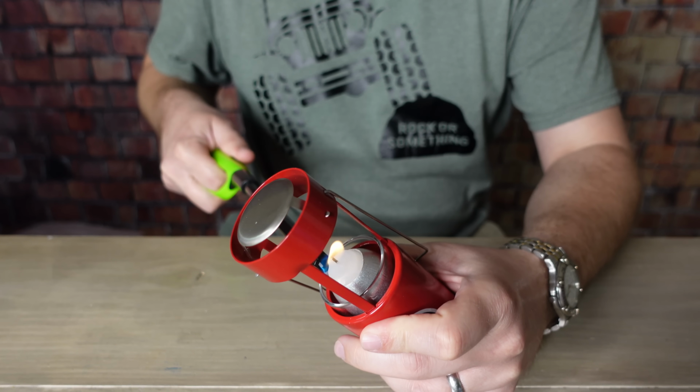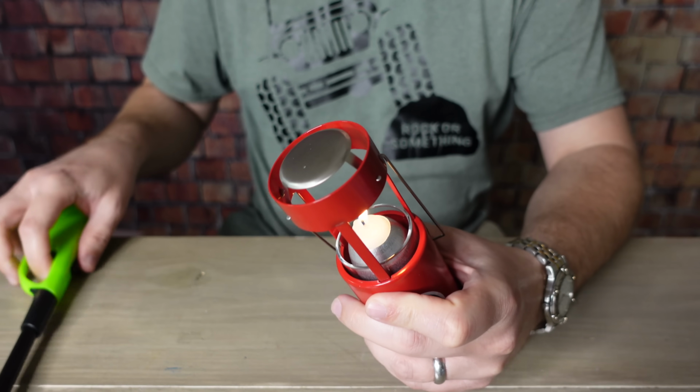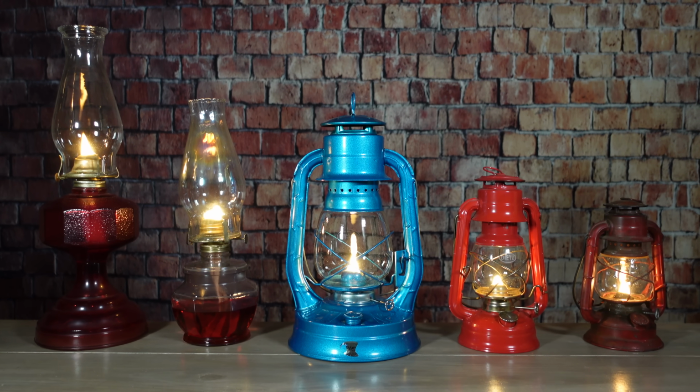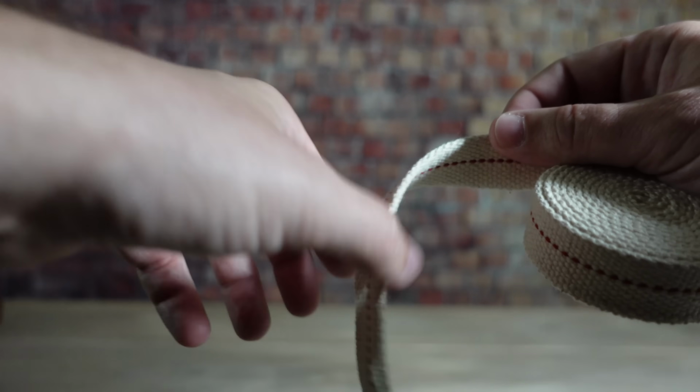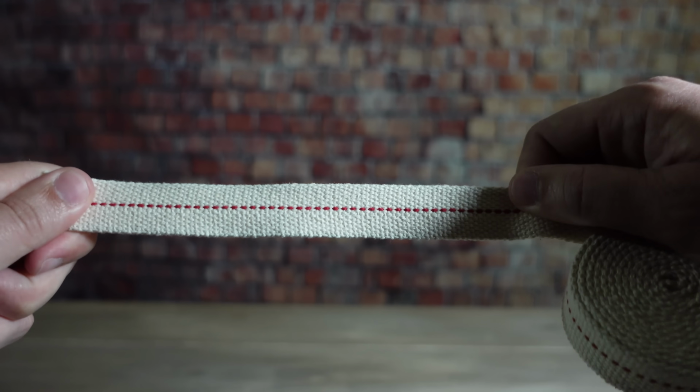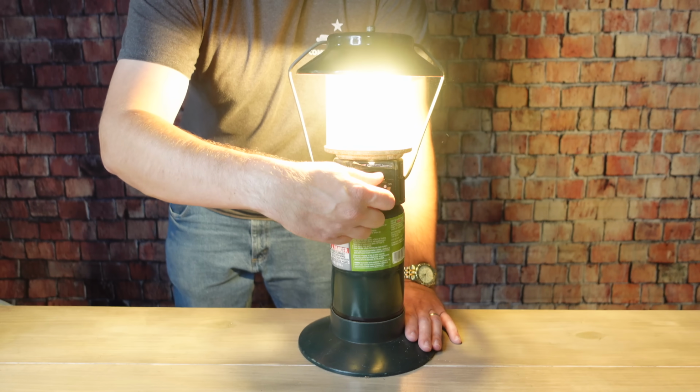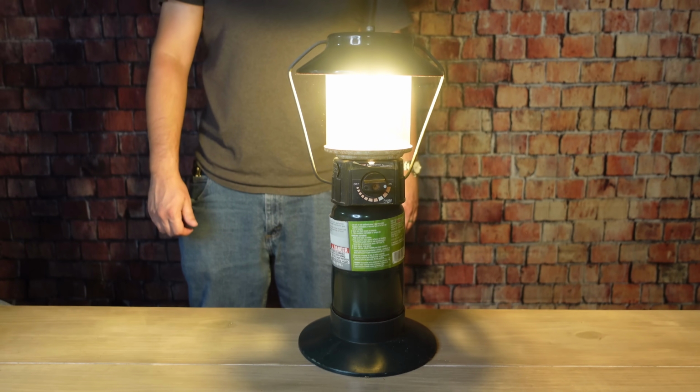You can get them in jars, or you could use a candle lantern like this one. Then if you plan on using oil lamps or hurricane lanterns, be sure to pick up some extra wick material. And the cheapest way to do that is to just buy it by the roll. Don't buy the little packages that have just individual little wicks in them. I usually get mine in rolls of like 6 feet. Then if you have other things like propane or white gas lanterns, get some mantles for those.